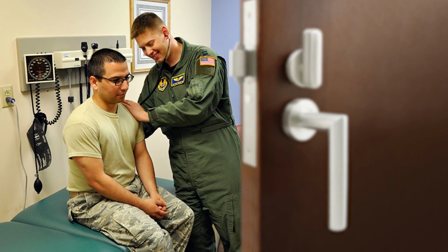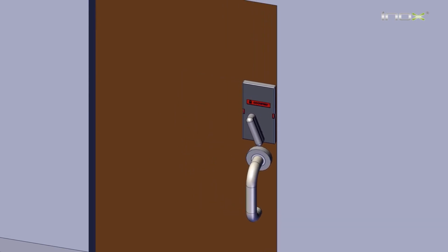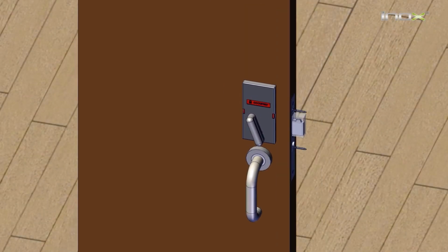A quiet bolt version of the PD96 was developed for healthcare applications where a sharp, sudden sound could trigger PTSD or autism patients. When the actuator button is depressed, the deadbolt glides into the thrown position in a quiet operation that minimizes traumatic reactions in susceptible patients.